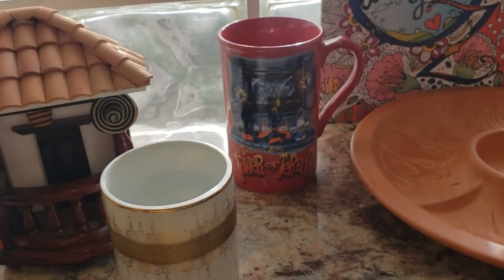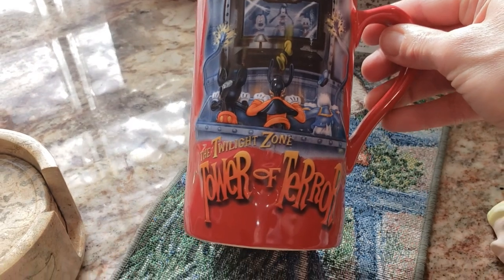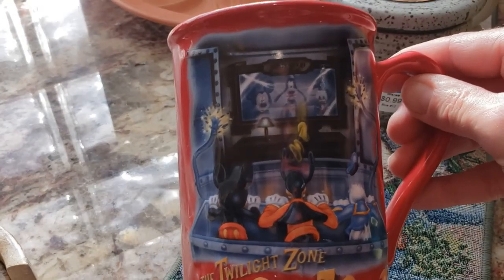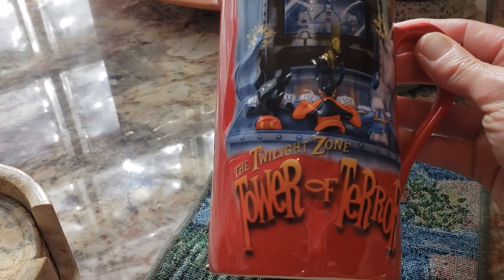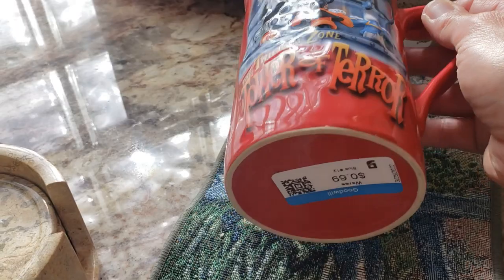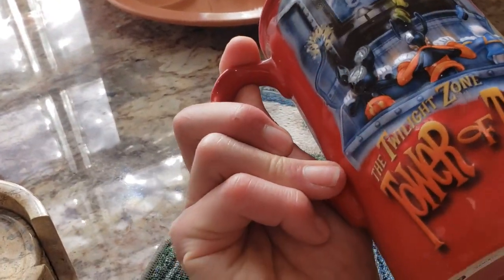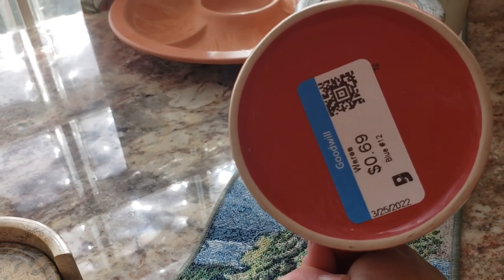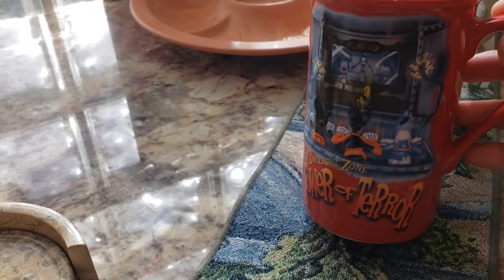Who remembers the Twilight Zone? This is a Disney mug. Twilight Zone Tower of Terror. It has Mickey and Donald and Goofy up on the screen there. And I believe it's marked Disney under the sticker. I paid 69 cents for it, and I'm going to ask $15.